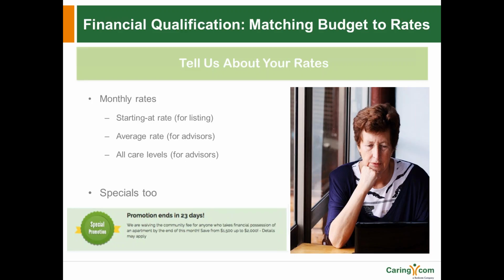It's important to tell us when they change. Get that information out to us as soon as possible. We'd like to know the starting rates, and we'd like to know the average rates for all care levels. What do you offer? Are you just independent living? Do you do memory care? Are you assisted living? What do you offer, so we know what the rates are too?